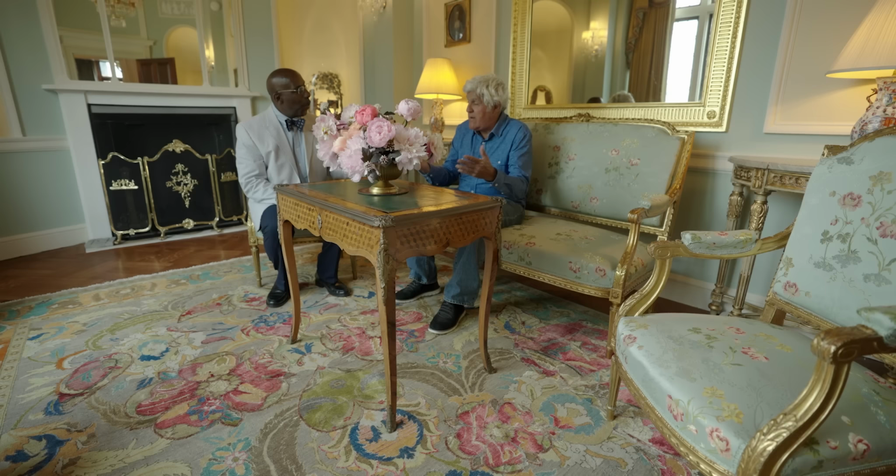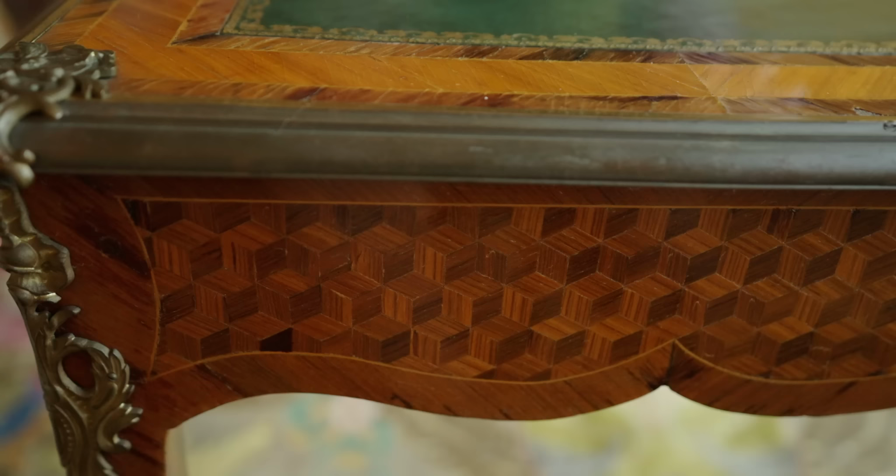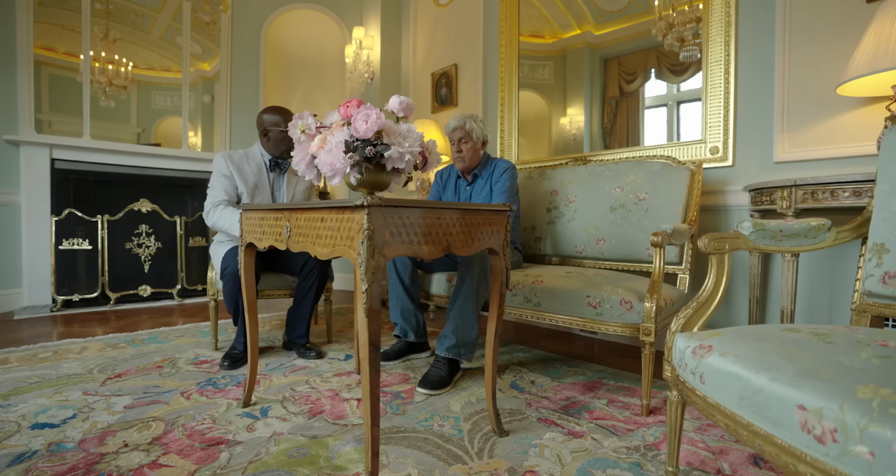Well, if you'd like a little lesson in furniture that won't be too horrifyingly boring, these mounts, which are ormolu mounts, which are brass, are very typical of French furniture. As is this particular type of marquetry decoration. You only see this in French furniture of the 18th century, so it automatically says exactly what it is. So you see, you're very well trained, sir.